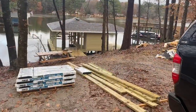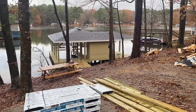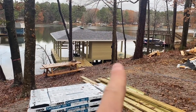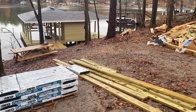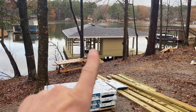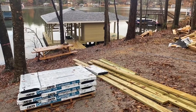All right, it's been another week. I'm out here again. Looks like they're getting ready to put the roof on, the shingles on. They got the storage shed up over here. I'm not going to walk down there yet right now, but just wanted to give you another 1 week update. I'll go over everything later. They got the scaffolding up. They're going to be putting the boat lifts in there probably next week. This thing will probably be finished next week.